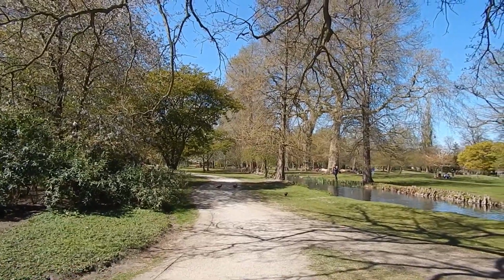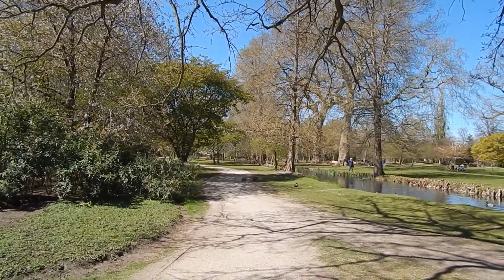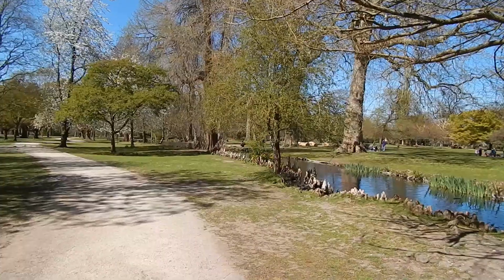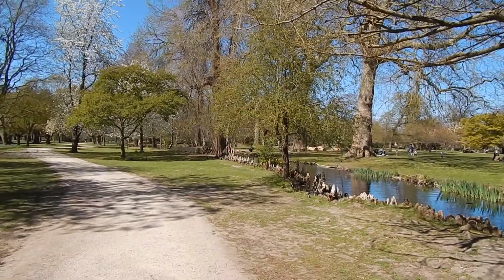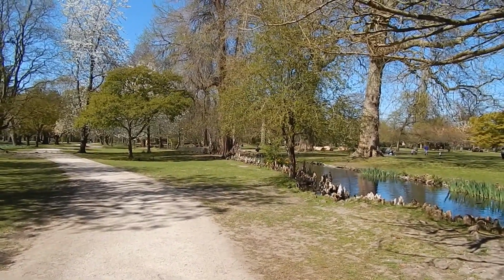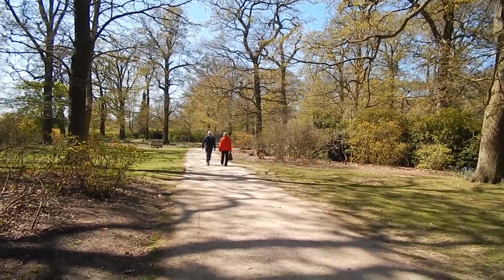I've just gone through a gate into the pheasantry plantation and I'm following the water channel, as you can see over to the right. Still near the watercourse, which is apparently known as the Keeper's River here. Beautiful woodland in this area now.